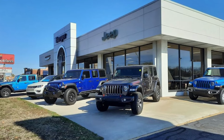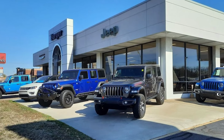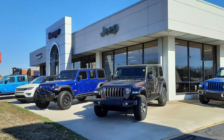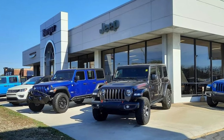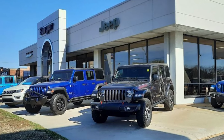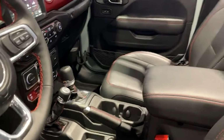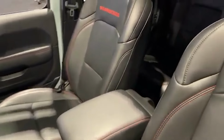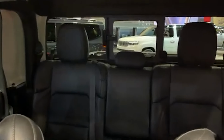Now, one of the first things Jeep dealers love to highlight about the Gladiator is its passenger-friendly design. Thanks to its crew cab layout, this rugged pickup is supposed to provide enough space for adults to sit comfortably in both the front and rear rows. But in reality, it's not quite as straightforward as it sounds. While the design has its perks, there are a few trade-offs that might make you rethink just how friendly this space really is, especially if you're stuck in the back seat.